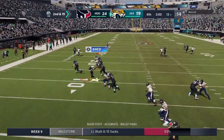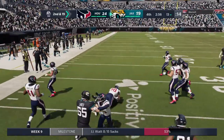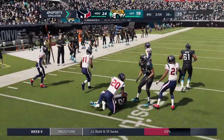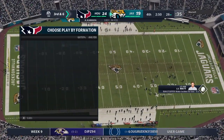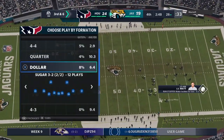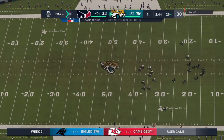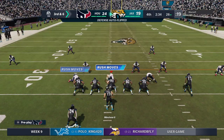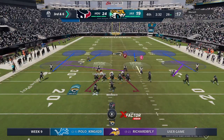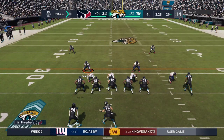Looking to throw it, Minshew. Now they go screen, it's complete. And he's able to get up here to the 26. A good pickup there, 13 yards as they get closer for 3rd down. When you run a screen pass really well, you got to like the look of it because so many parts come together to make it work well. The offensive linemen, where they're faking people out, the back slipping out there, catching the football, then all of them going together as one unit downfield. A really nice pickup.